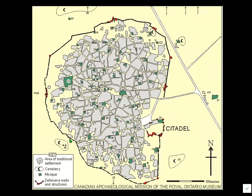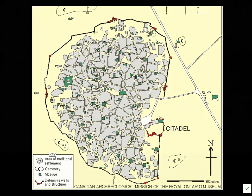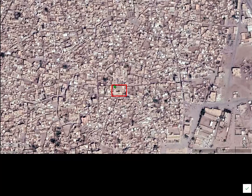So here is a plan based on that aerial photograph, and here you can see the defensive architecture, and you can see the mosques. This is a much bigger later one, and the cemeteries around it and that sort of thing. It's very nice. And here's the mosque right here. And if you look at the street patterns, it looks like it's almost completely random. Street patterns are typically not completely random. There are reasons for them to be the way they are, but the thing is, things change, and so there's reason for them to change.